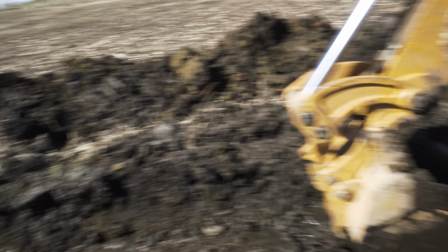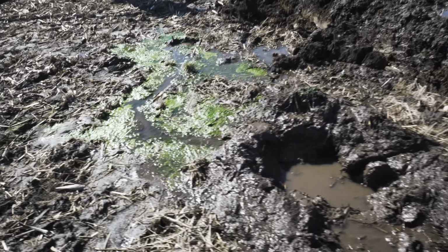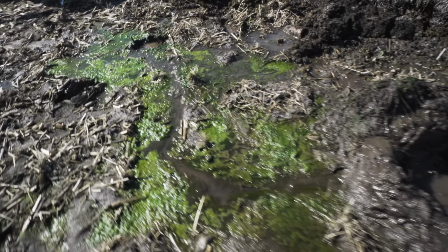The old tile is in pretty rough shape, so this may just be a temporary fix. If it'll last us a few years, that's better than nothing. This wet hole's been here a while, if you can't tell by the amount of algae sitting on top of it.